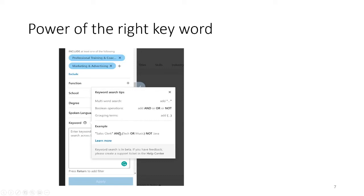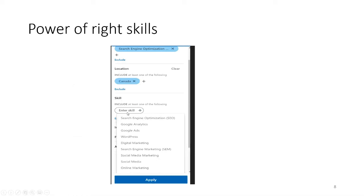They put the keyword as a skill, and there are so many things. You have to understand, once again, these tips are not going to work for you if you're not clear on what you want to do. It's only going to work for you if you understand what your expertise is. Hope that makes sense.